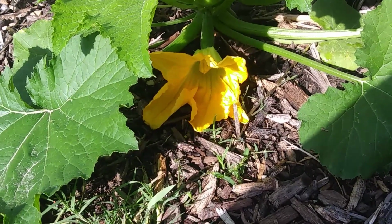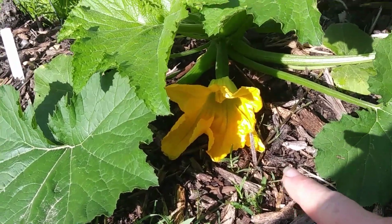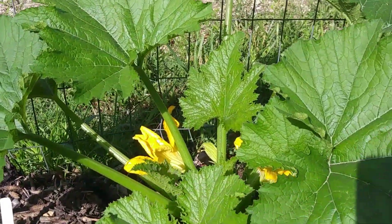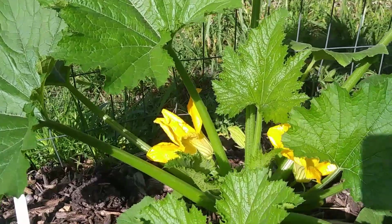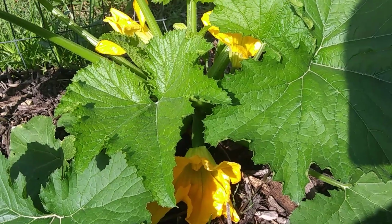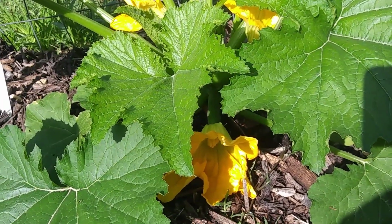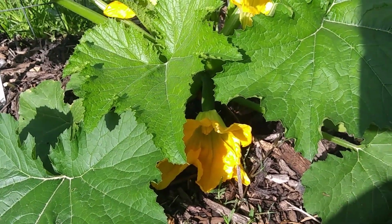Okay, today is not garden tour day, but I have to show you this because I'm crazy excited about it, and I just can't hold it in any longer. That, my friends, is our fruit blossom. And there are also male flowers open. So as long as we get some buzzing little bees and stuff over here, we may actually be at the beginnings of zucchini here in the next few weeks.